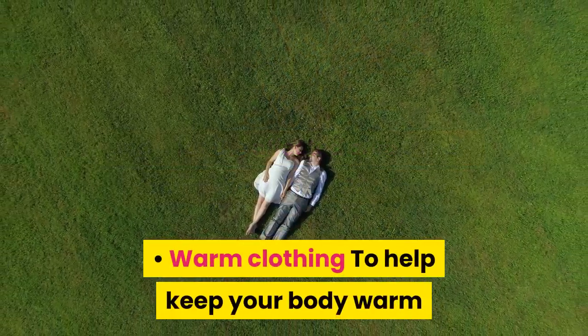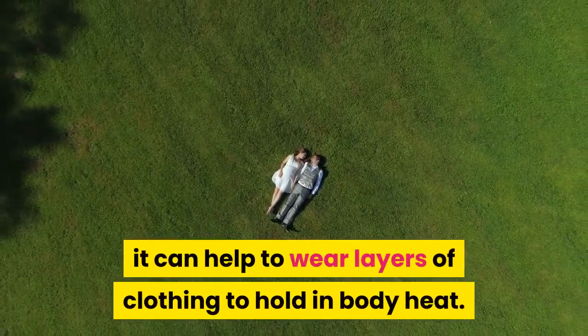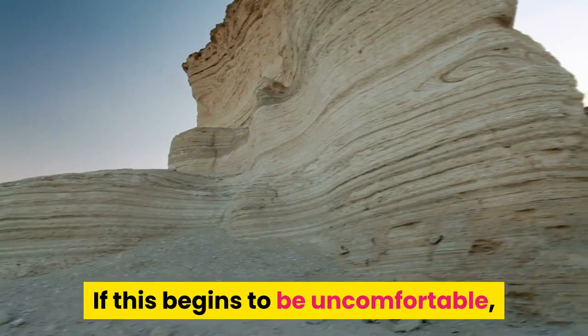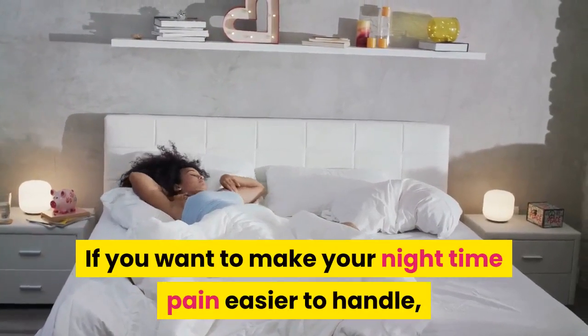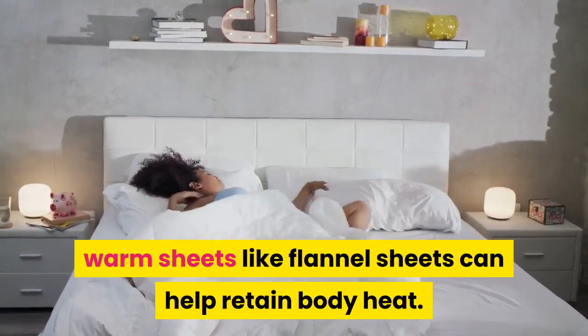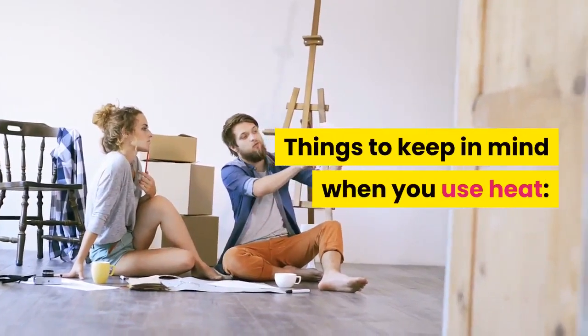Warm clothing. To help keep your body warm and relaxed during the day, it can help to wear layers of clothing to hold in body heat. If this begins to be uncomfortable, you can easily remove these layers. Warm bed sheets. If you want to make your nighttime pain easier to handle, warm sheets like flannel sheets can help retain body heat.